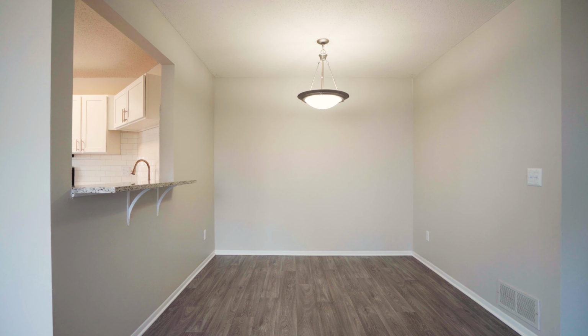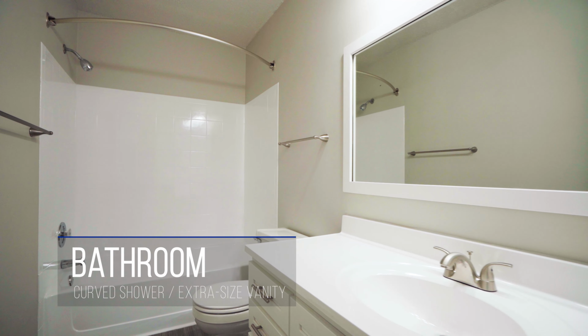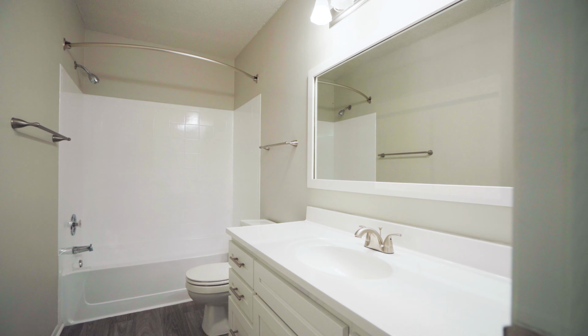In the bathroom, the little touches matter. Curved shower rod, ample counter space, and extra vanity storage will make getting ready in the morning a breeze. The bedroom is spacious and well laid out, perfect for furniture placement, allowing for a king-size bed and nightstands, has tons of natural light, and a generous closet.